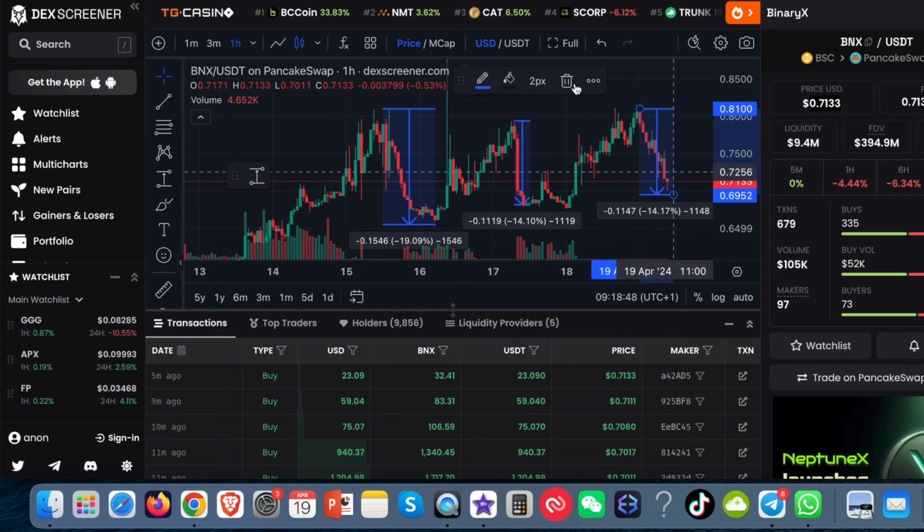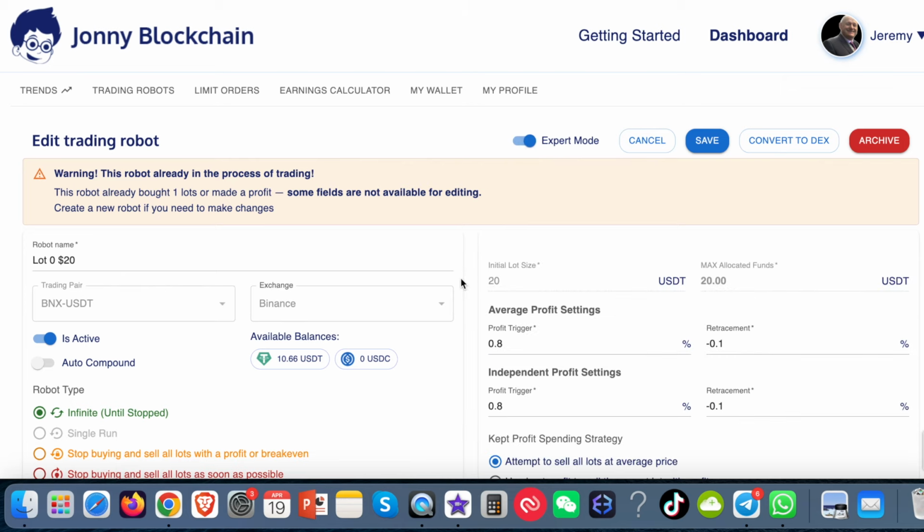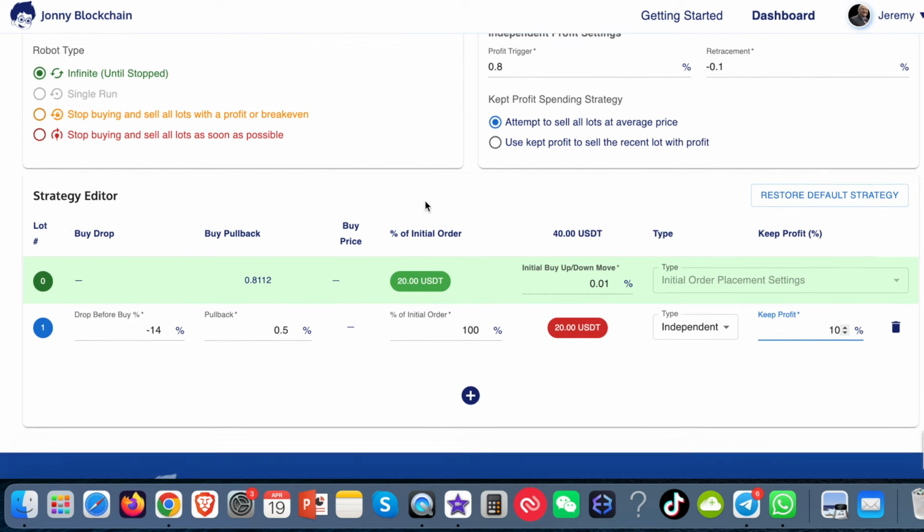So I'm going to anticipate that the price is going to go down a little bit more. I may be wrong, but I come back to my bot and go into the settings, and then into expert mode. All I'm going to do is add another lot on the bottom. Now, I don't want a drop of 2%. I want a bigger percentage drop, about 14%. That will give me what I want. It will drop by 14% and it should buy in again. I'm going to trade with $20, keeping this independent. Then I'm going to change this to 10 over here because I want it to close this lot off as early as possible. So that's me adding an extra lot on there.